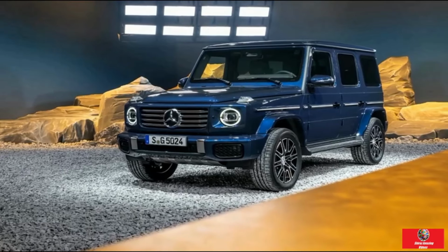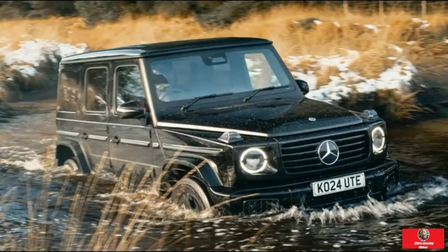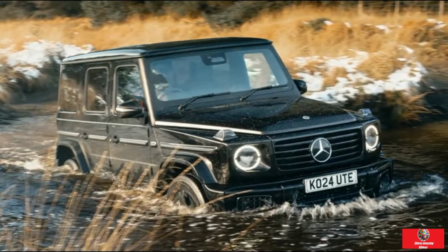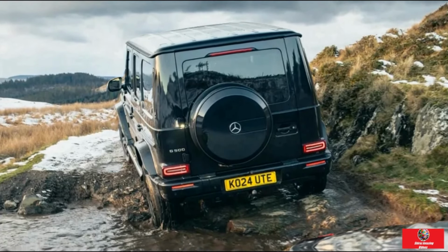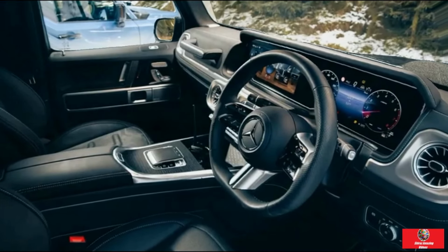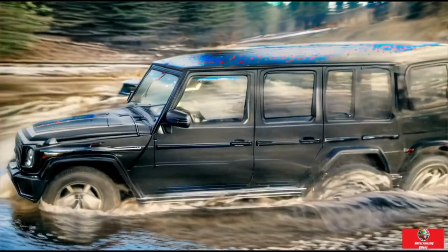Pricing and competition. These are the model starting prices for the cars. G450D diesel price: £136,690. G500 price: £146,095. G580 electric price: £180,860. G63 V8 price: £184,595.